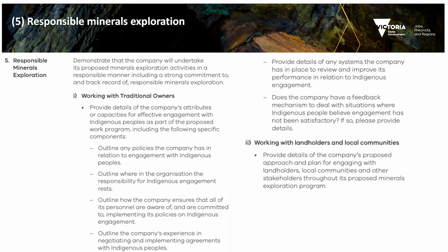What's your experience in negotiating and implementing agreements with Indigenous peoples? And it might be here, or it might be overseas experience. And any details of any systems that your company has in place to review and improve its performance in relation to Indigenous engagement. And do you have a feedback mechanism to deal with situations where Indigenous people believe engagement has not been satisfactory? So we'd like to know about that also.